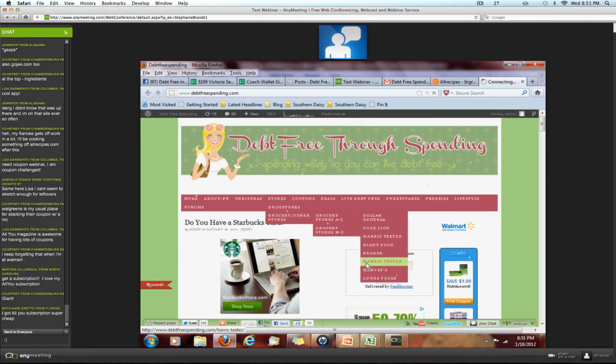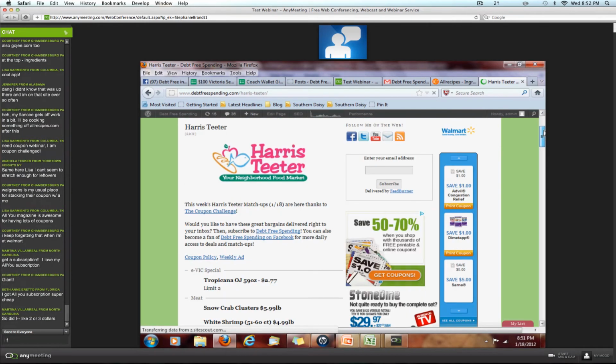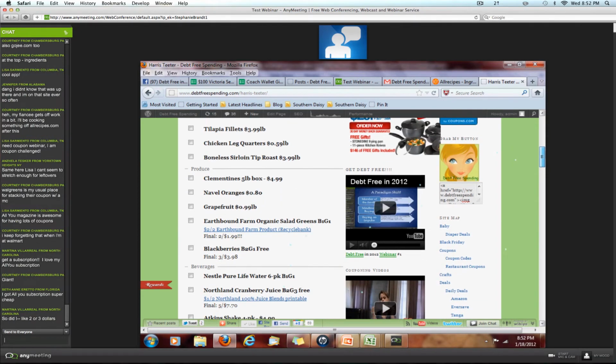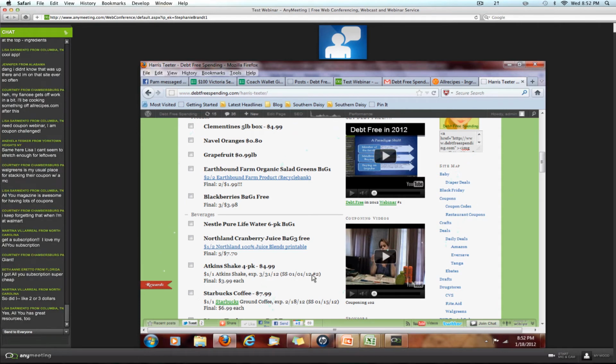So if we go to Harris Teeter, somebody has already gone through and matched up all the coupons for this week. For example, they're telling you that these are the EVIC specials, which I'm not even sure what that means because we don't have Harris Teeter around here, but if you live in that area, you probably know. Then they tell you, okay, an Atkins Shake 4-pack for $4.99, you can get $1 off one Atkins Shake. This tells you that it was in the Smart Source insert from January 1st of 2012, the second one because there were 2 that day, and it expires on March 31st, 2012.